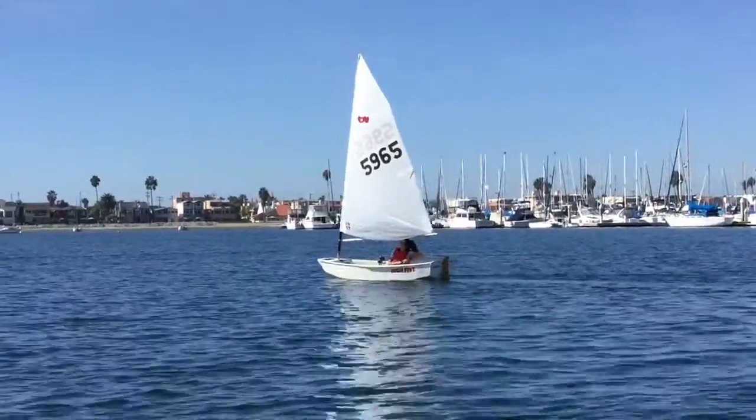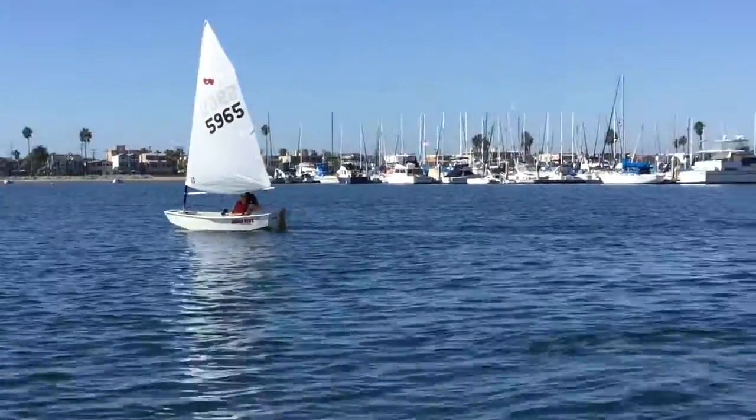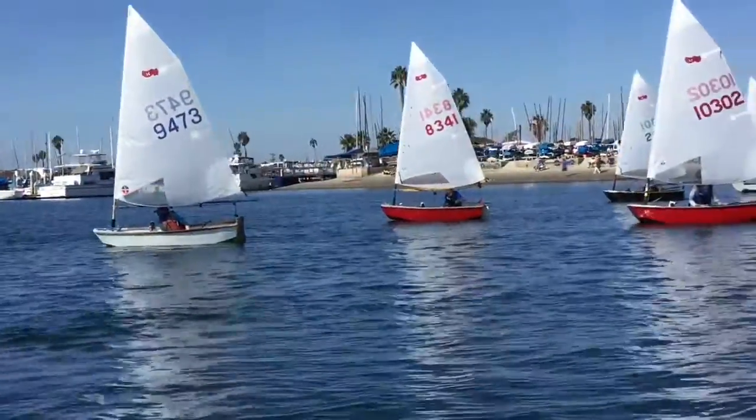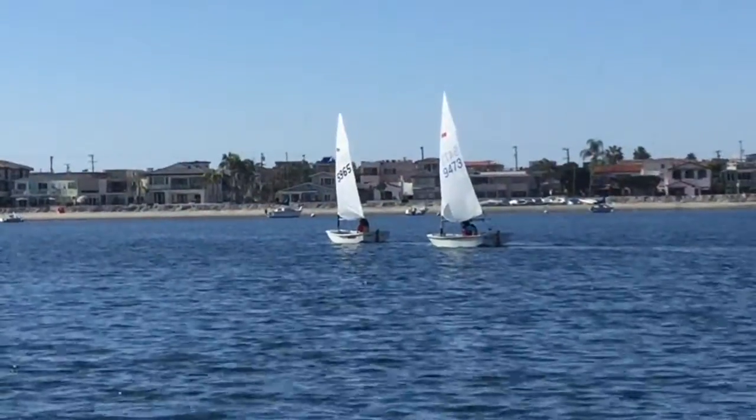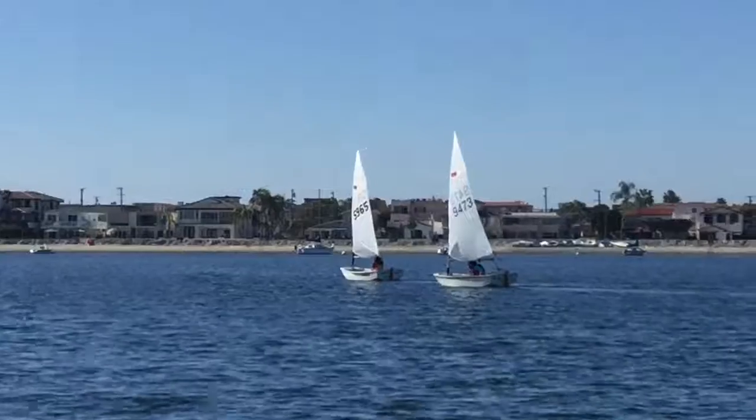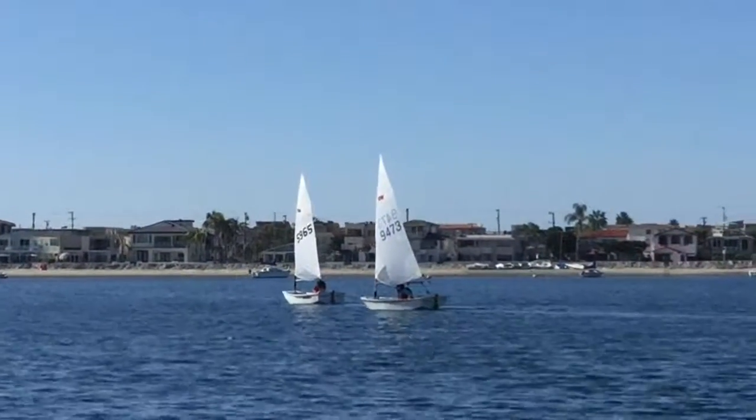Sorry guys, trying to drive, and so that looks pretty good. I'm just trying to make sure you don't get downwind, brother. This is just a picture of concentration. Looks really good. That boat's in bad air.